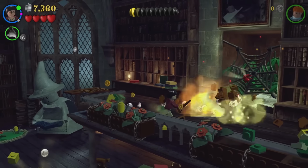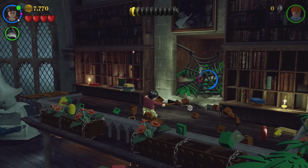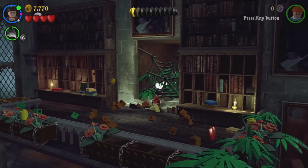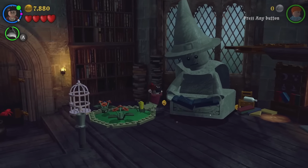Oh, cool. I knocked over the bookshelf. Oh, and there's the spider. There's the spider. I see the spider. Give me the spider. Yeah, we got the spider. Let's go. Okay, now all we need is that blue popsicle thing.